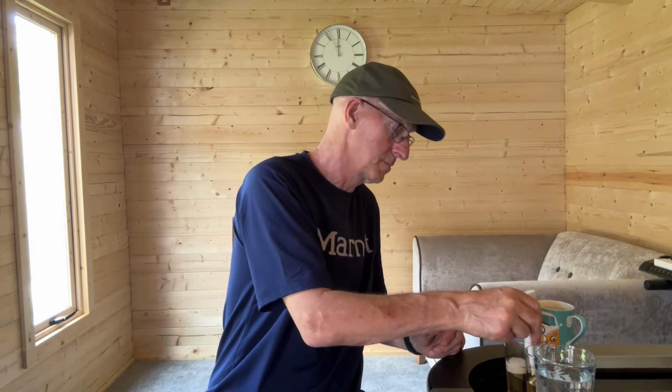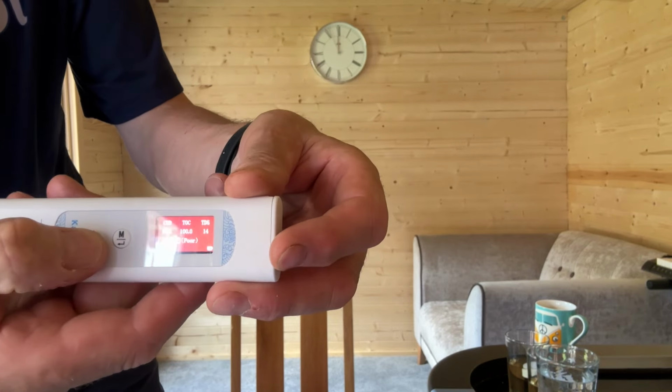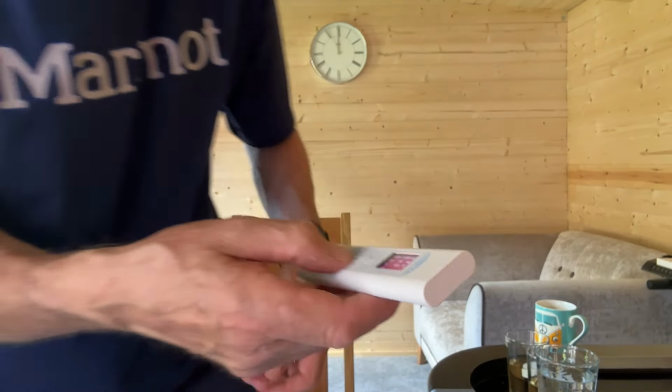We're going to do the filtered water now. I know it's filtered because I've put my cap in there so I don't get the two mixed up. Turn it on. Now that's come up with a red display, which is poor. See the readings? So that's come up poor. We'll turn that off.